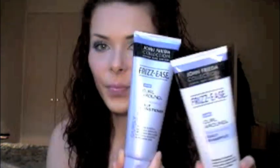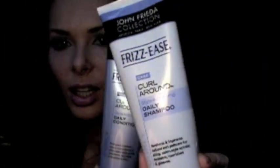Not a good look. So recently what I've been doing is just washing my hair with the Frieda Frizz-Ease, and this is their Curl Around daily shampoo and conditioner. Now I don't wash my hair every day. I find that it dries it out. I don't think you need to wash your hair every day. I usually wash it every 3 days or every other day, depending.